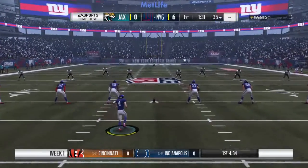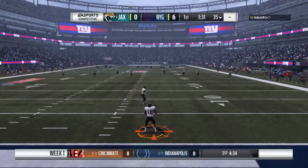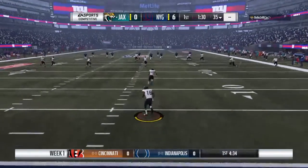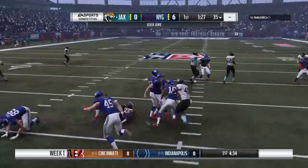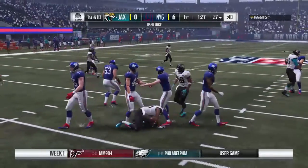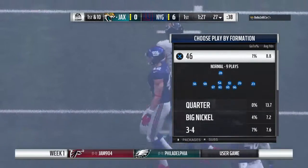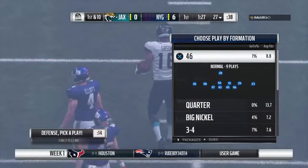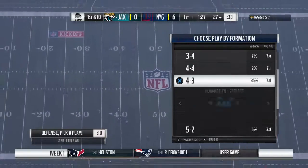Elliott now to kick this one away. This fielded at the 2. And he'll take this across the 25. Couple extra yards up to the 27-yard line. The Jaguars getting set to go. They punted last time they had it. What steps, Charles, you think they have to take to make sure they don't do that again?